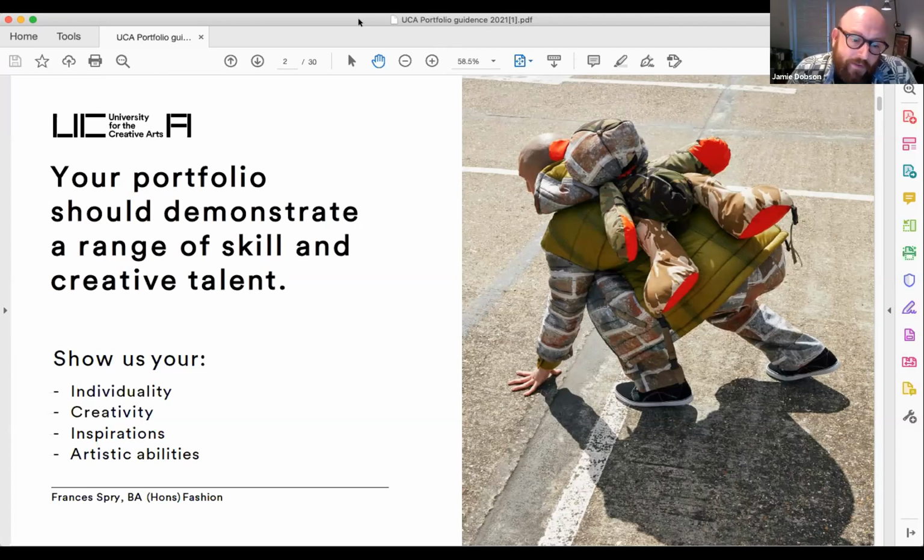And you'll show us your artistic abilities. And so, not using a computer games reference, this will be your drawing. This will be your photography skills. This is skill-based, your ability.